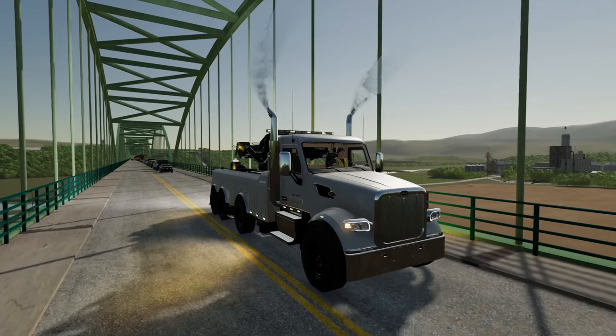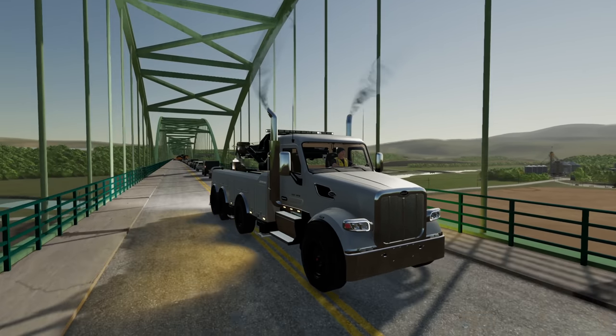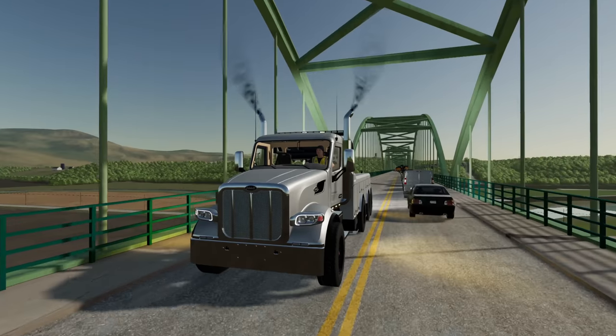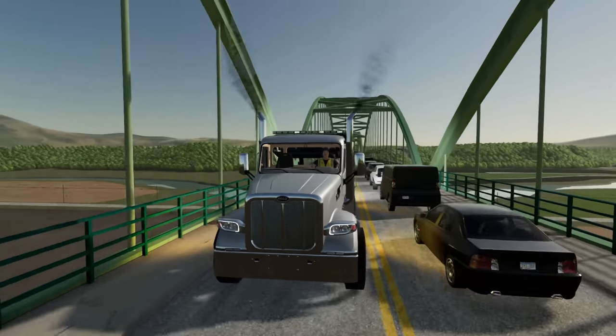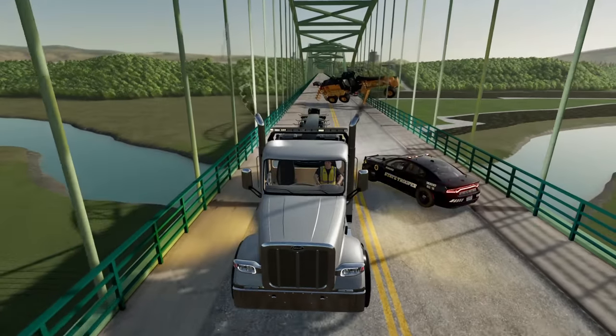All right, we got to get around these cars. So let's go ahead and angle our butt on over into this lane here. There we go. Looks clear. Well, these guys are actually moving forward a little bit for us. Appreciate it. Thank you.